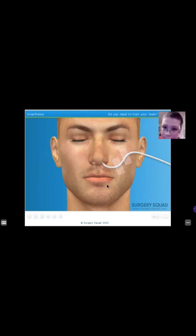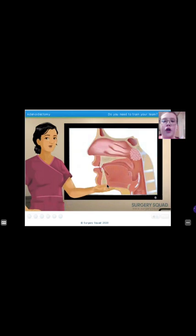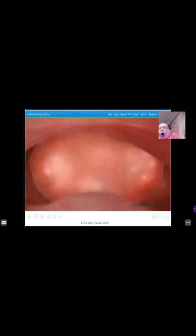Now we're ready to remove the adenoids. We'll begin by putting an endoscope through our patient's nose so that we can view our work on a monitor. When we reach the back of the nose at the entrance to the throat, we'll be able to see the adenoids. Okay, good. Now we can see the adenoids.